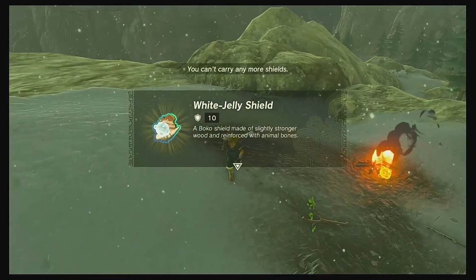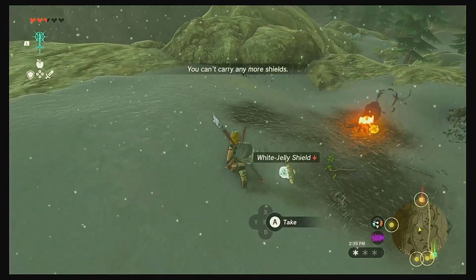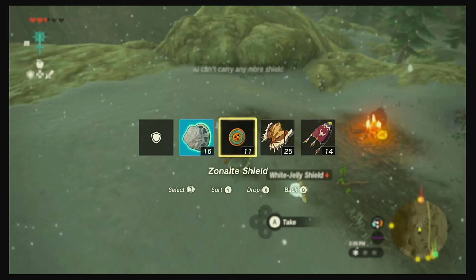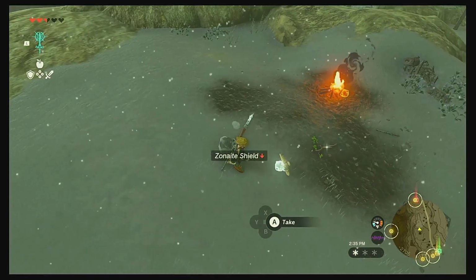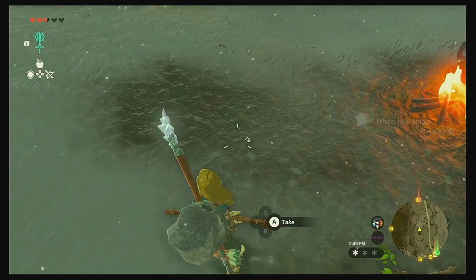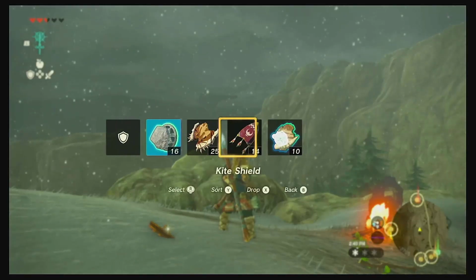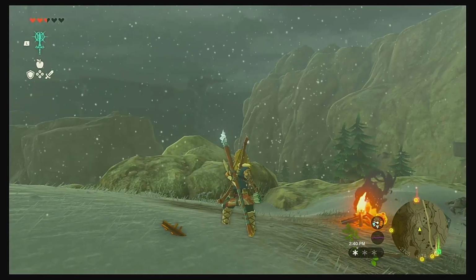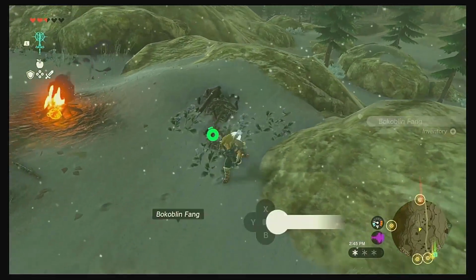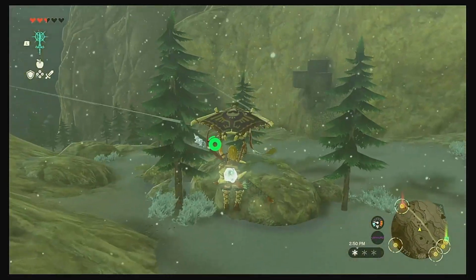White jelly shield. Interesting. We should probably throw out some old shields, like this one. Let's just pick up this one because it has a special property to it. Let's also equip it too. Does it freeze enemies that attack? If that's the case, then we should really combine our shields with elements. Because if we could make a... actually, a shield plus fire wouldn't be good.